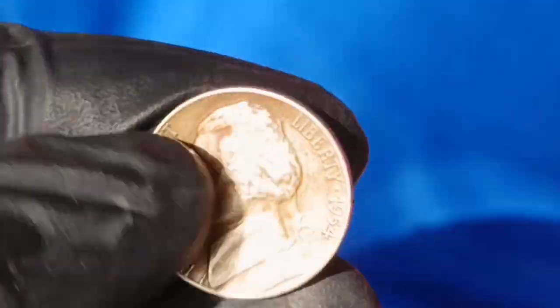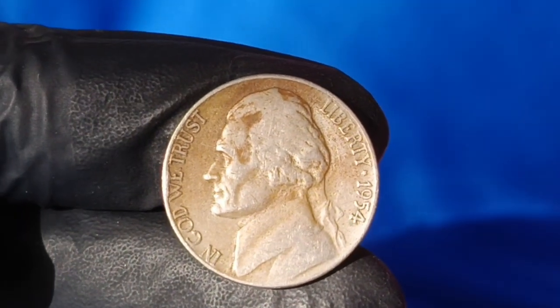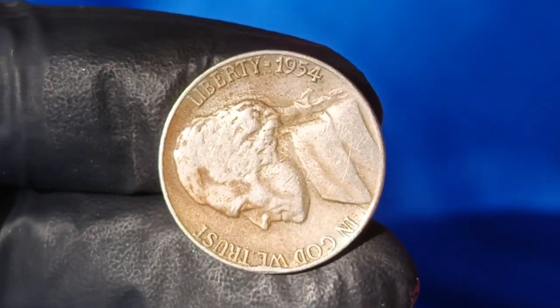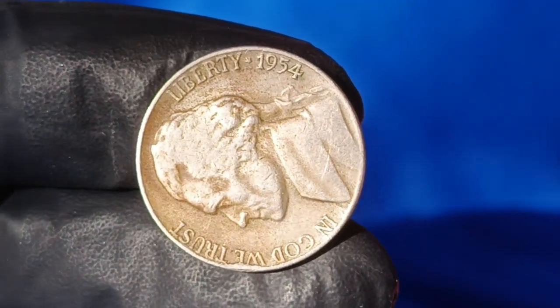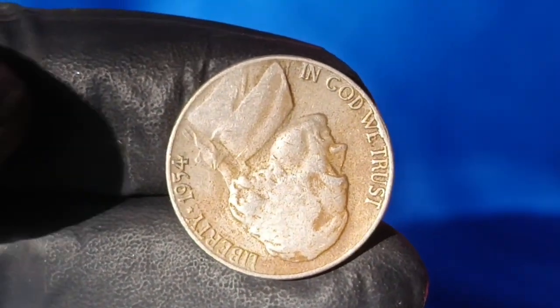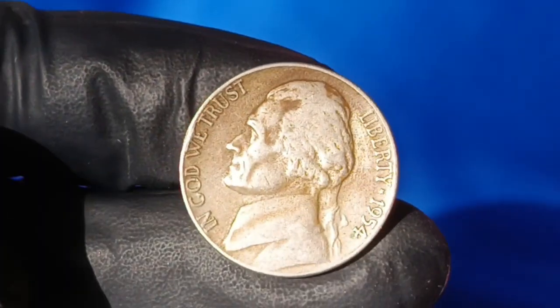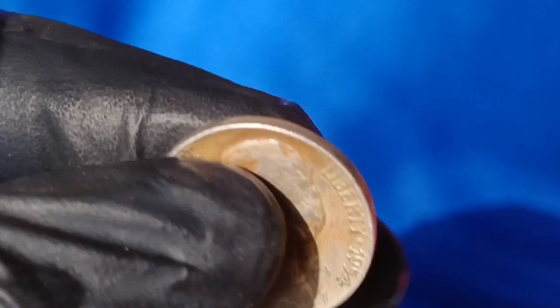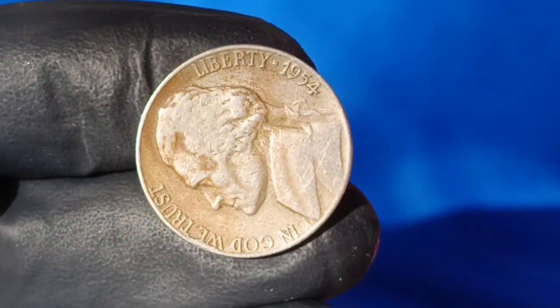If you've ever wondered how a simple nickel from your pocket change could transform into a fortune, you're in for a treat today, as we dive deep into the history, design, minting process, and the extraordinary anomalies that elevate the 1954 Jefferson nickel to astronomical values, potentially reaching $3 million or more, far beyond its modest face value of 5 cents. Let's set the stage.